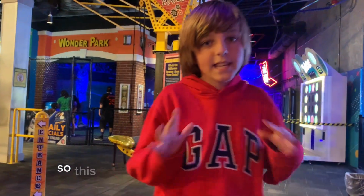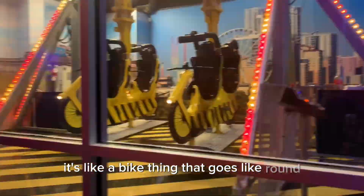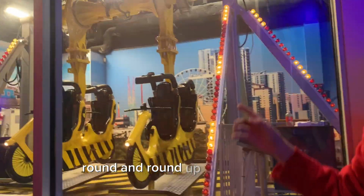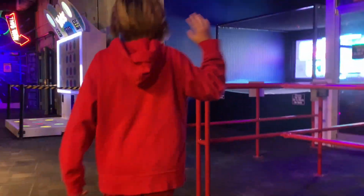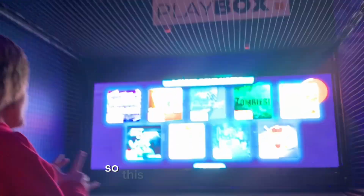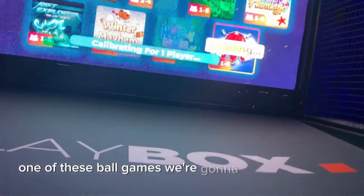So, this is one of my favorites. This right here, it's like a bike thing that goes round and round and up. And then this will give you a headache instantly because it spins you around. Yeah, that one is sickening. Alright, come on. So, this is one of these ball games. We're gonna play.